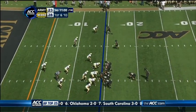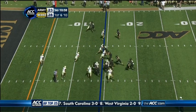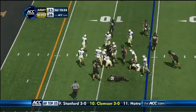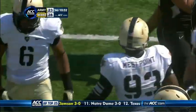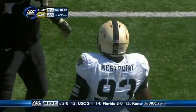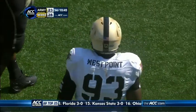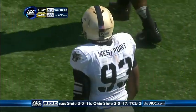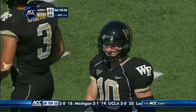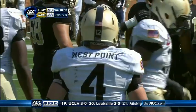1st and 10, Campanaro in motion. Handoff Martin, block Bohannon, but a good tackle made in the middle there. And that is going to be made by Ty Schrader. Schrader, number 4, with the arm tackle. 4-yard gain, however, on the play. Gets down to the 11.